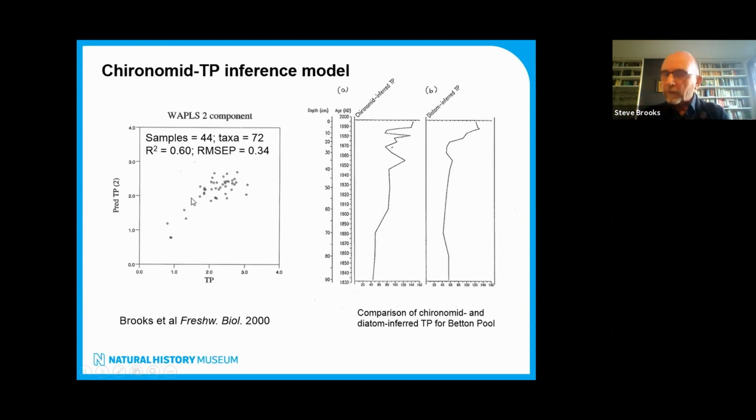It works reasonably well. But the problem, of course, is that midges aren't responding directly to total phosphorus, whereas diatoms are, which is why diatoms work much better in this sort of model. But when we plotted the midge-inferred TP against diatom-inferred TP, you could see there's a fairly, well, pretty good actually, relationship between the two. So midges do seem to work reasonably well in these sorts of shallow lakes to infer TP. So that was an encouraging start to my work in midge paleoenvironmental studies.